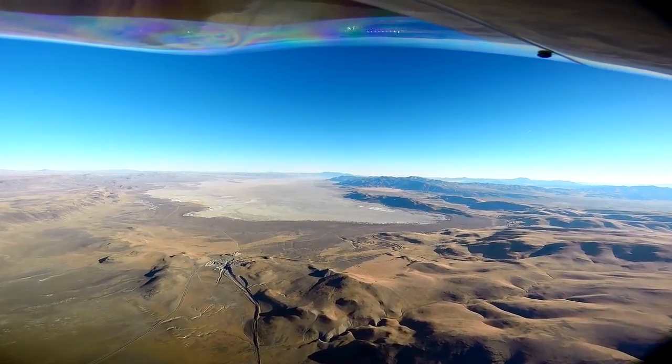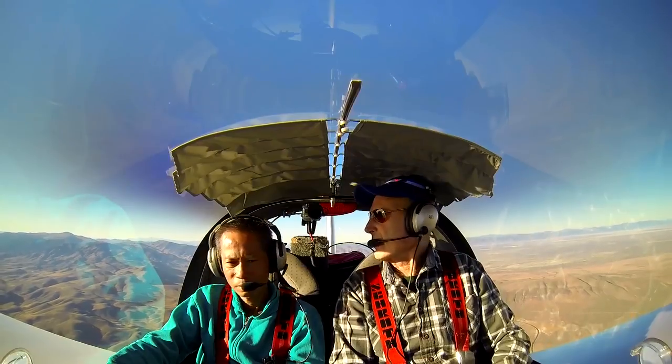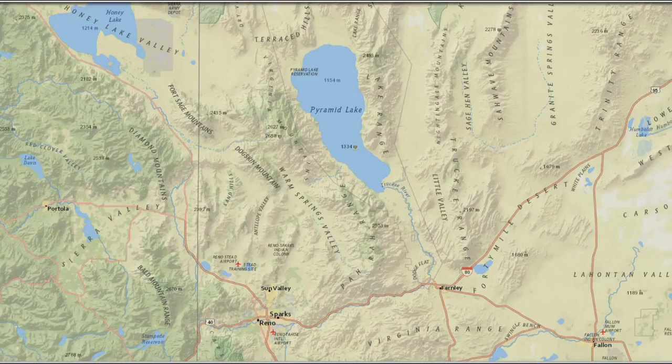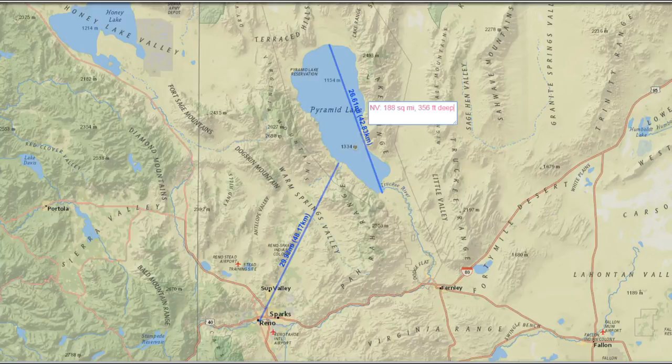And about 45 years ago, I banded 2,000 white pelicans out on that island. Pyramid Lake is located in eastern Nevada, about 30 miles northeast of Reno. It's about 26 miles in length, with 188 square miles of surface area and a maximum depth of 356 feet, making it the state's largest natural body of water.